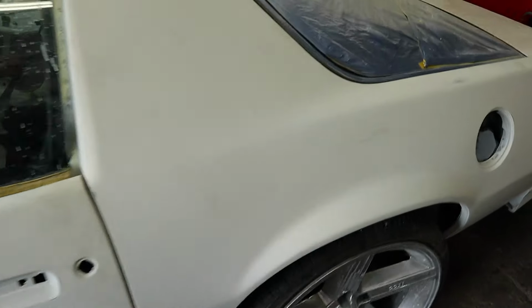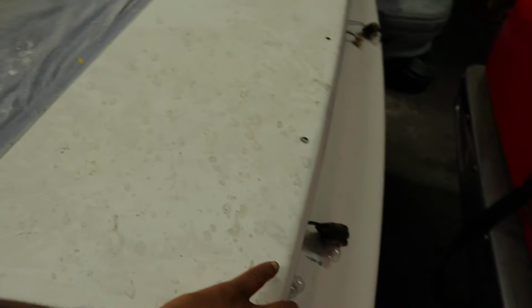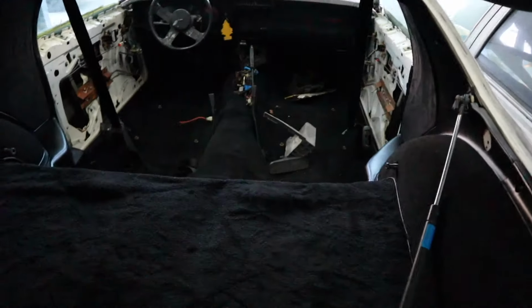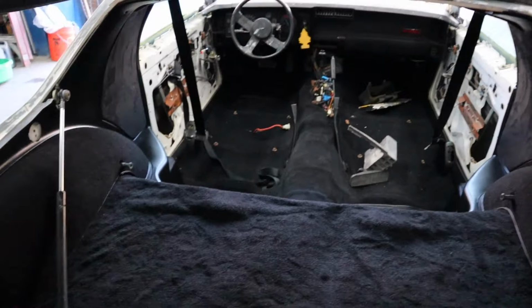I did put the trunk on yesterday. All I have to do now is put on the spoiler and have him align it and all that stuff. It's not really even on all the way. We are going to start installing this interior.